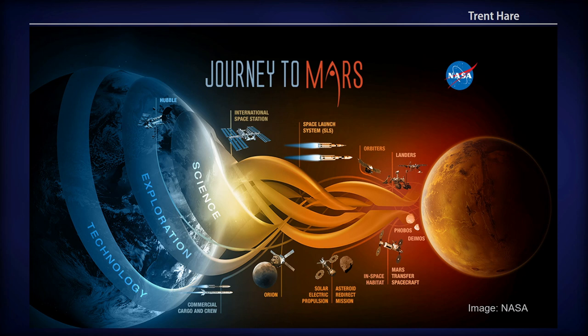We have plenty of orbiters. There are orbiters from India, from the United Arab Emirates, from ESA, all at Mars currently. China, I believe, is either there or heading there. But today we're going to focus on the rovers here. And right now there are two active NASA rovers. Every single one of them in the last decade has outlived their lifespan. The MER rovers were supposed to last 90 days and they lasted 10 plus years. So it's impressive.